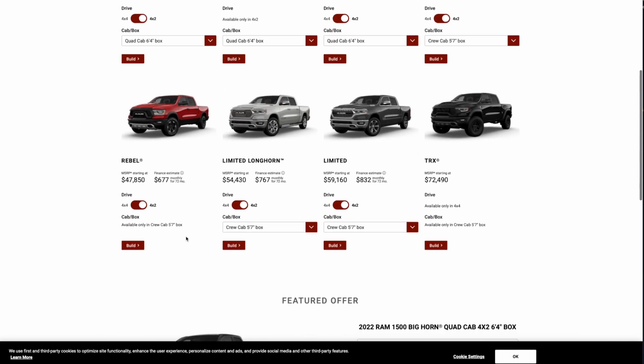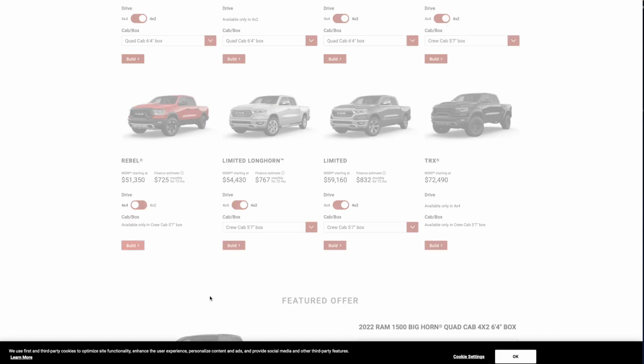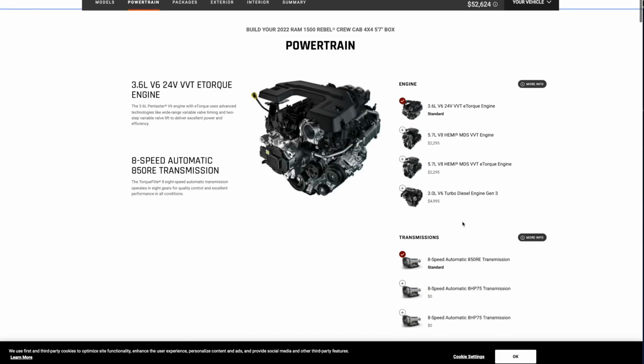All right, we're going to go down here and do a Rebel next. One thing about the Rebel for 2022 is there are no more quad cabs. You can only get the Rebel in 2022 in a crew cab, which is good because, like I said, there's no point in having a quad cab. Again, we want 4x4. There's no point in having a 4x2 truck, in my opinion.